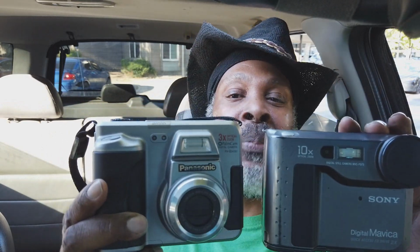Panasonic also came out with one a little later. Got it upside down. I like the Panasonic better. Look at the Panasonic. Panasonic's nice. They both got about the same size screen. Okay, I'm gonna turn the Panasonic on because the Panasonic actually works. I got the Panasonic strap.